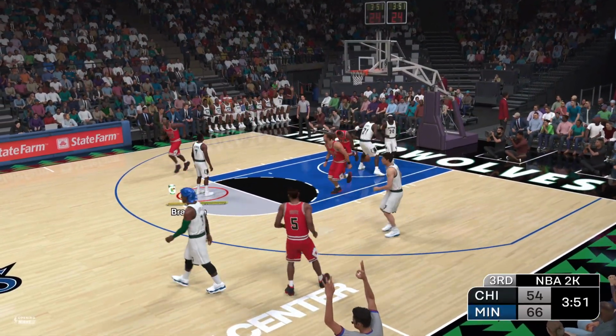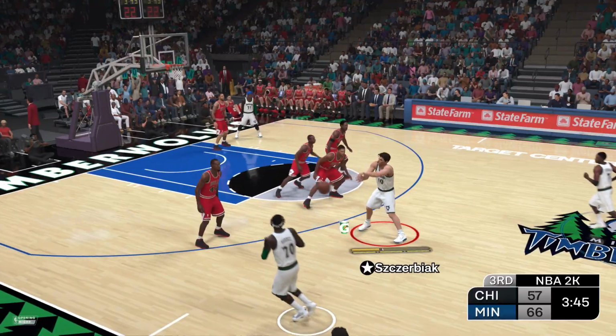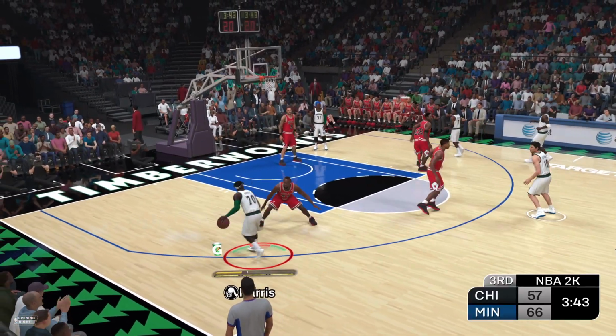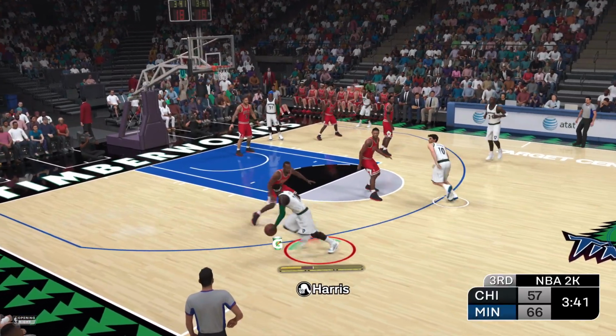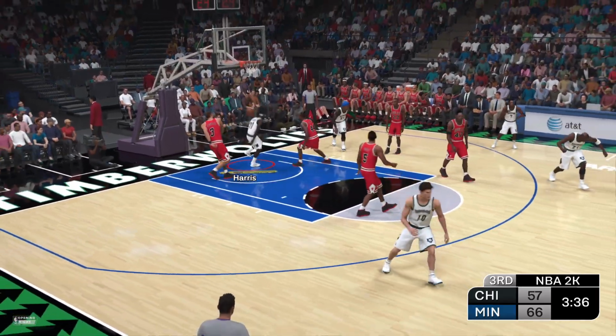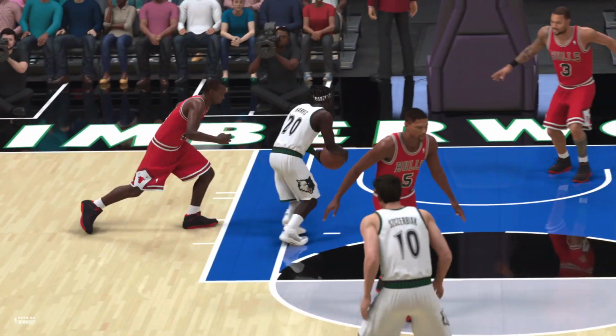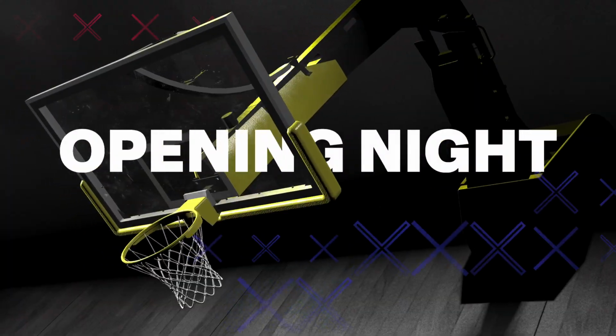Plenty of daylight on that shot. Rose has got 5 points in the quarter. Love how Rose capitalizes from the perimeter now. He's got great touch from outside the arc. Left side, Harris. He takes it in and slam dunk by Harris. And that's how you take it to the rim, with authority.